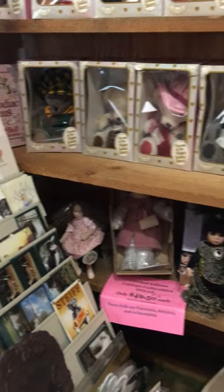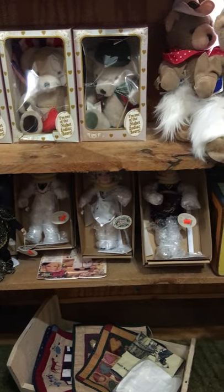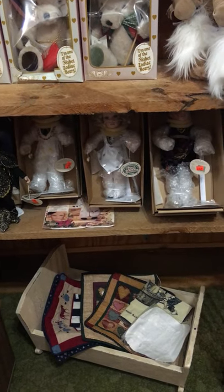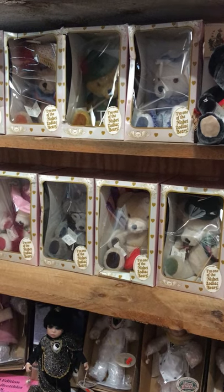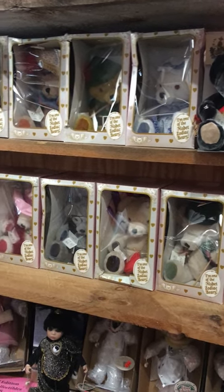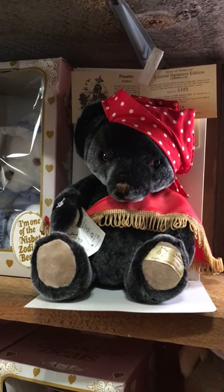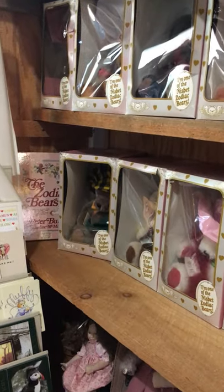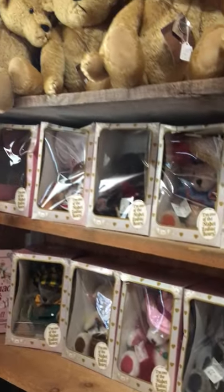So we have the dolls back over here. Those are porcelain dolls. They started at $150. They are on sale for $18. Some handmade linen pieces, a little pillowcase, some quilted things. This is the Nisbet Zodiac Bears collection of 12 of them. The boxes look rough, but they are a complete set, number 485 out of 1,000. And the book is signed, so it's a pretty neat story.